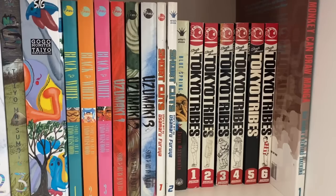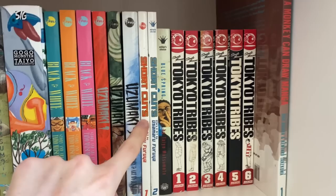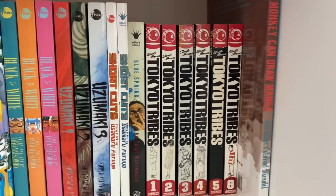Next to that, we have Shortcuts, volumes 1 and 2. Just a bunch of short, I guess, one-page stories. Really funny, really sexual humor, but I still think it's pretty funny. I've read the first volume, I still need to get to the second one, but it's just such a fun time, really unique series.